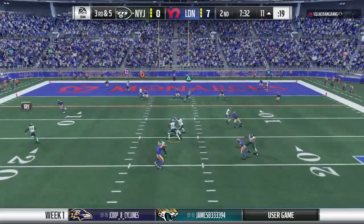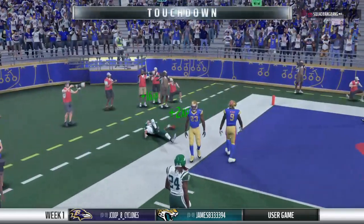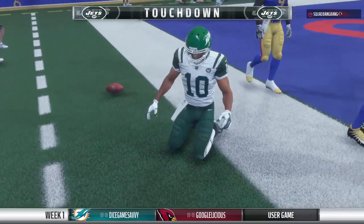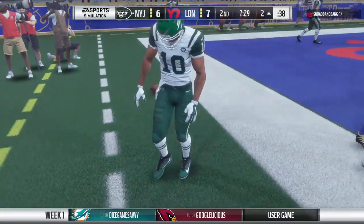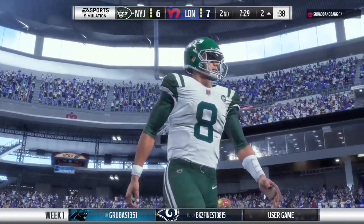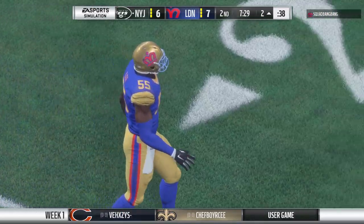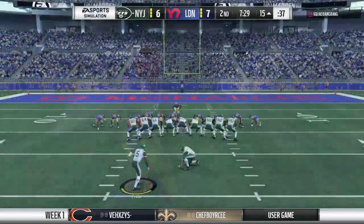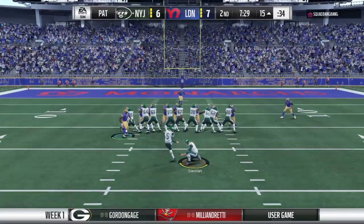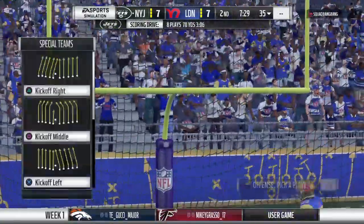Mariota from the gun on third down. Buying time to his left. And this will be caught in the end zone. Touchdown, Jets. Jermaine Kearse, an 11-yard touchdown. And the Jets are an extra point away from tying this thing up. Now Matt Prater for the point after. It's good, and we're all tied at 7 apiece.